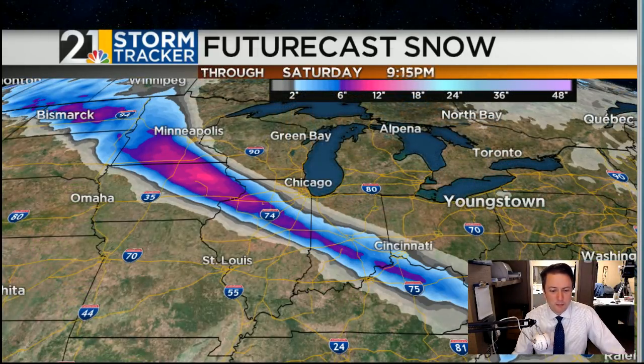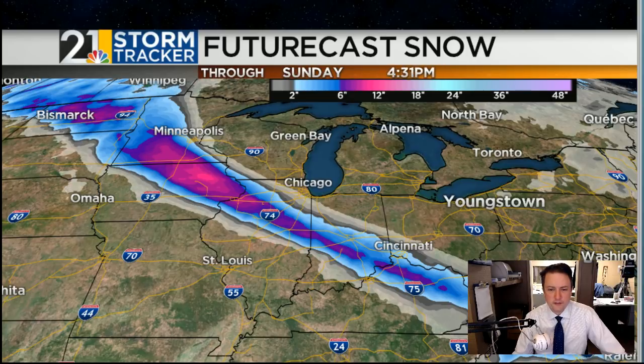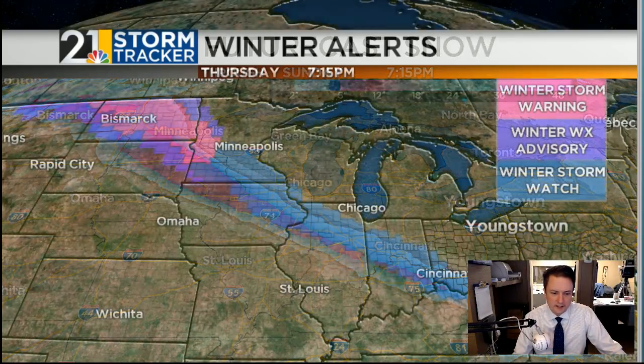But again, pretty impressive, albeit fairly narrow swath of snow here. Could impact Cincinnati, Louisville, up to Indianapolis, Springfield, Illinois. Chicago might just be on the northern side of this. The trend's been a little farther south with some of the modeling today with regard to that quick-moving weekend system.